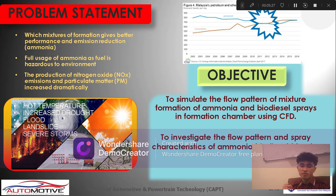So the objective of my study is, first, to simulate the flow pattern of mixture formation of ammonia and biodiesel sprays in the combustion chamber using CFD software. Second, to investigate the flow pattern and the spray characteristics of ammonia biodiesel blends.